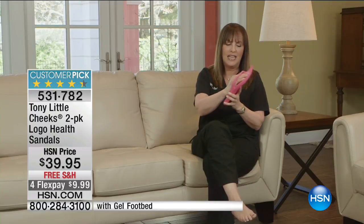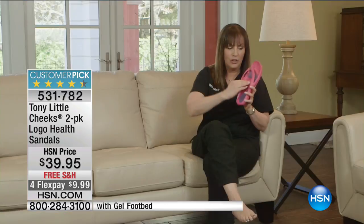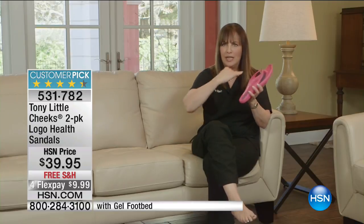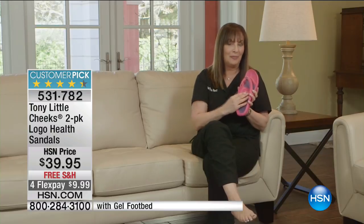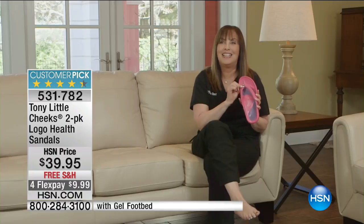The toe bar allows your foot to hold on to the shoe and you get really a lot of comfort in it. It has a deeper heel seat and all around the rim of the shoe, your foot actually sits in the shoe, not on top. You don't get that clip-clop feeling where sometimes the foot is going out. You are sitting in the shoe. It is so comfortable. Now, the new Cheeks design, the logo, it's gorgeous. I love it. I wear them myself. I actually took it off my foot to show you.